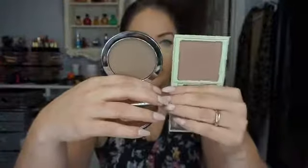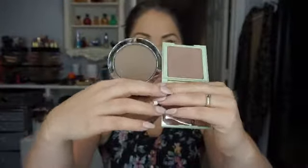Bronzers are typically going to have more orange tones in them because they're supposed to make you look like you've gotten a tan. So they're going to have red and orange undertones, and that's not what you want to contour with. You put bronzer in some of the same places you can put contour, but you are achieving two different effects with which color you're putting on your face. So you want to stick to these, both of which are very gray-toned. They're slightly different.